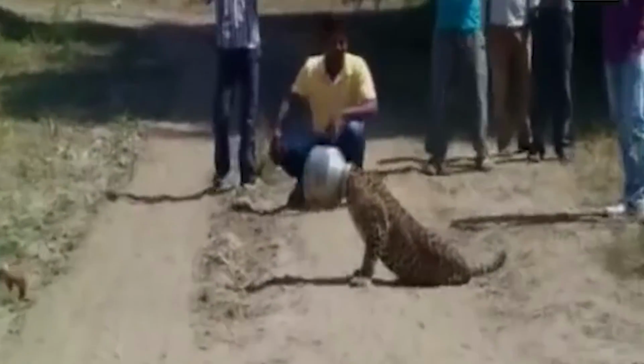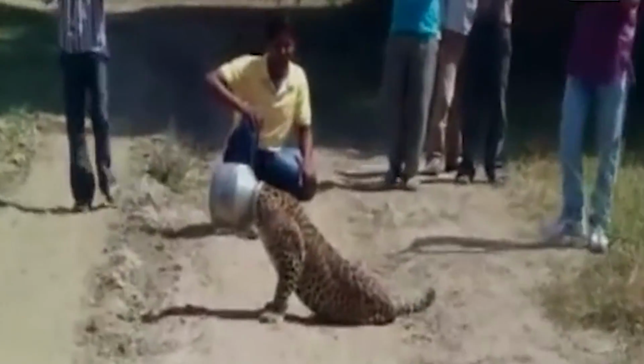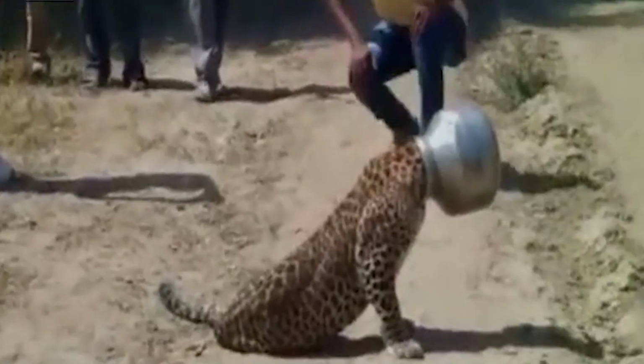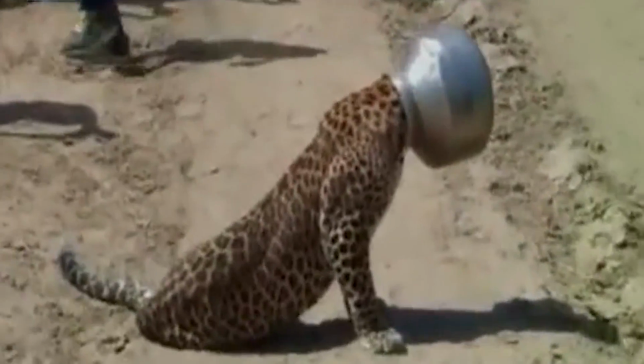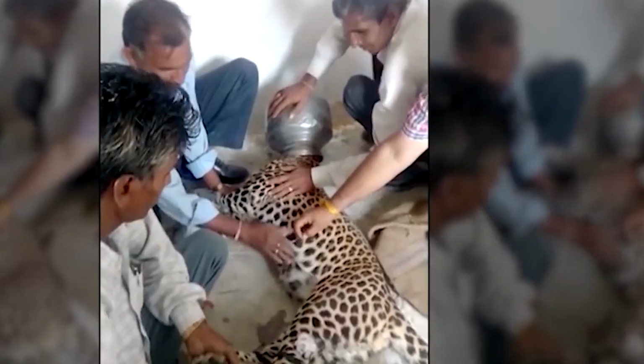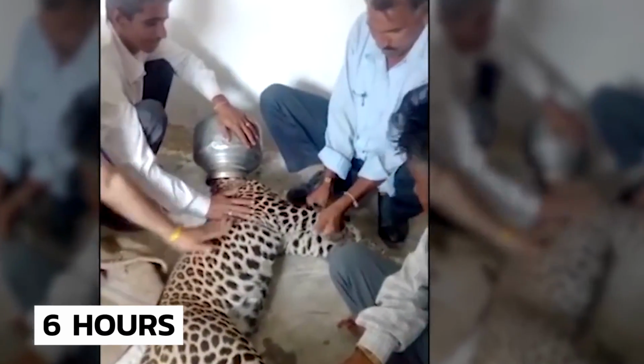which might be thirsty and tired from drinking water from the pot. But it got stuck, as the vessel had a narrow opening, and now was suffocating. Fortunately, a wildlife team was informed who managed to tranquilize the animal, and after an effort of 6 hours, the leopard was freed from the pot and released back into the wild.